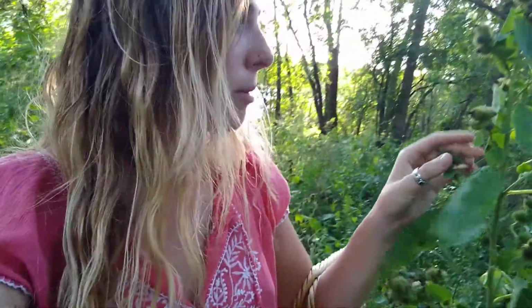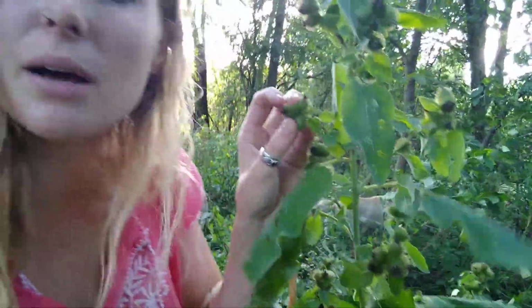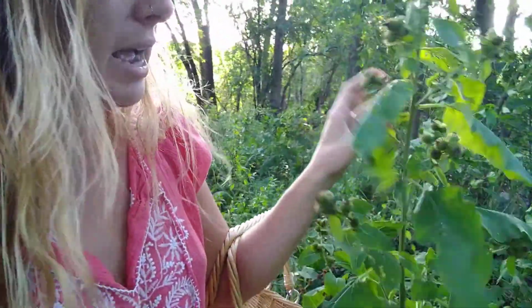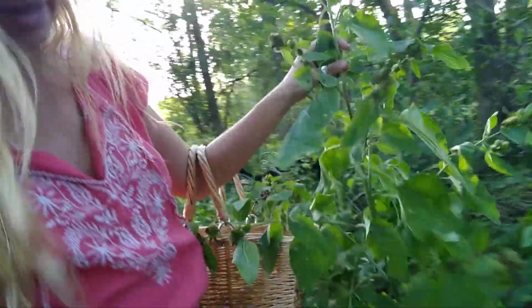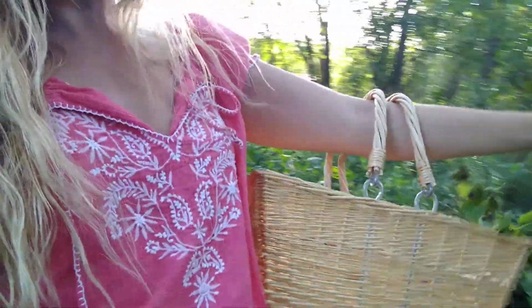So burdock is nice and tall right now. You probably know burdock as having these burrs on them that are kind of annoying when they get stuck to you. But burdock is amazing. Most times the root is used, so you have to put a little labor into it and actually dig the root, which, oh look, it's coming with me. Which I plan to do this fall. Best time to harvest roots is either in the fall or the following spring. But burdock root is amazing for the liver.